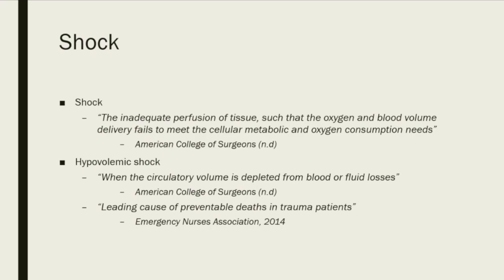So let's talk about shock, right? We talk about losing all these large amounts of blood, so it's really important that we talk about shock as well, because that's what happens if we don't get there in time, or if things have progressed. So what is shock? Shock, defined by the American College of Surgeons, is the inadequate perfusion of tissue such that oxygen and blood volume delivery fails to meet the cellular, metabolic, and oxygen consumption needs. Okay? It's about perfusion, right?